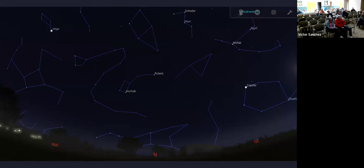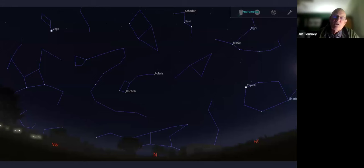So let's take a question. Why does Polaris not move? Basically because the Earth's axis, which we rotate around, is pointing to that point in the sky. As if you were standing at the North Pole and you looked directly up, Polaris would be pretty much directly overhead. We are at latitude 40 degrees, so that means Polaris is 40 degrees up from our horizon. And everything will basically pivot around Polaris as the Earth turns. Does that make sense? Yep.